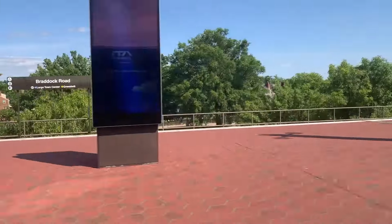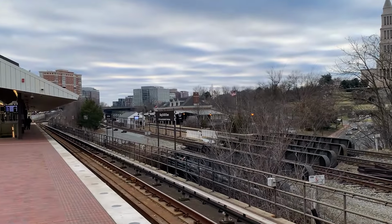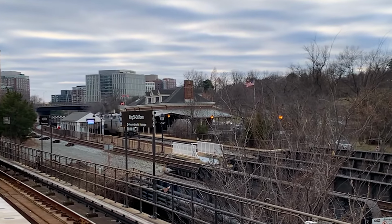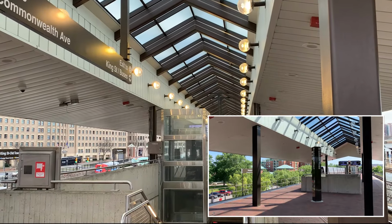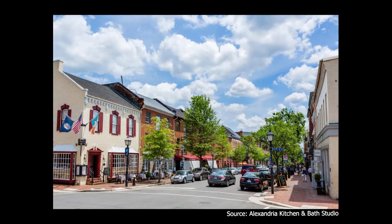After Potomac Yard, we pass through Braddock Road and arrive at King Street Old Town, located adjacent to the historic VRE and Amtrak station, seeing a variety of commuter and intercity trains throughout the day. The King Street Old Town Metro station, along with its neighboring Braddock Road station, feature a distinctive roof design, more ornamental and less brutalist than the other Metro stations, designed to match the more historic character of Alexandria.